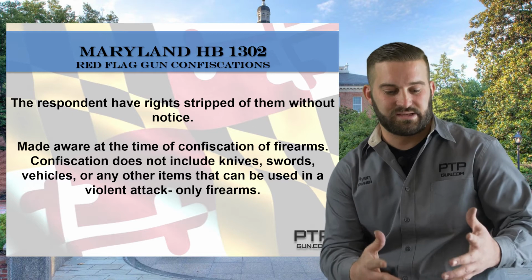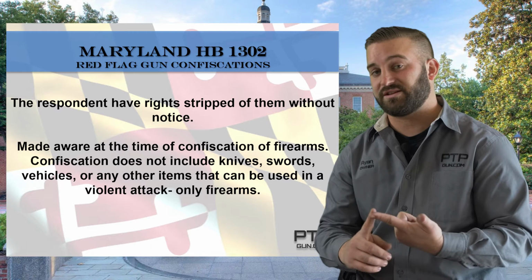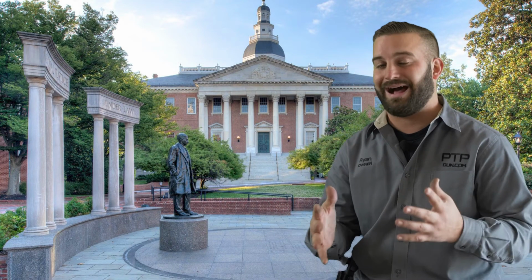And now the ironic thing, and I don't want to say funny, but the funny thing about it is that this bill is only about confiscating firearms. If that person is thought of as being a risk to themselves or others, they can confiscate their firearms from them, but they won't confiscate knives, swords, hammers, vehicles, or other inanimate objects that can be used by that person to be a threat to themselves or others. This is simply a gun confiscation bill. And again, this is not for felons. This is not for domestic abusers. This is not for any of that. This is for someone who is abiding by the law, has never broken the law, and they can't otherwise confiscate firearms from them. So they had to make this law in order to do that.